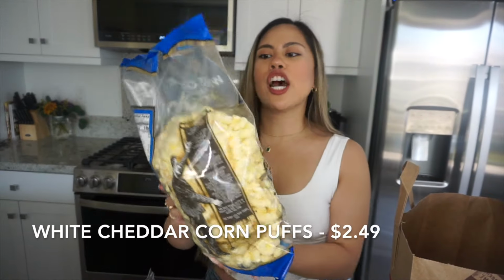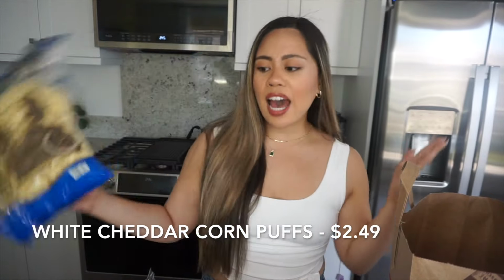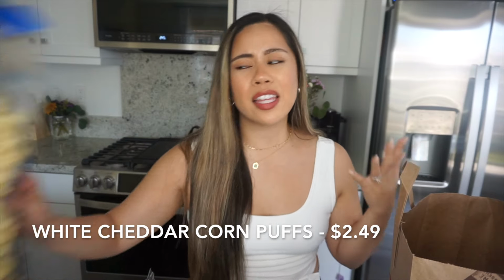It's just so good. Next thing we got is some white cheddar corn puffs just to have as a snack throughout the week. I feel like these are pretty low calorie in comparison to like hot Cheetos. About 53 of these little puffs is 140 calories. So it's a guilt-free snack for us to have during the week.